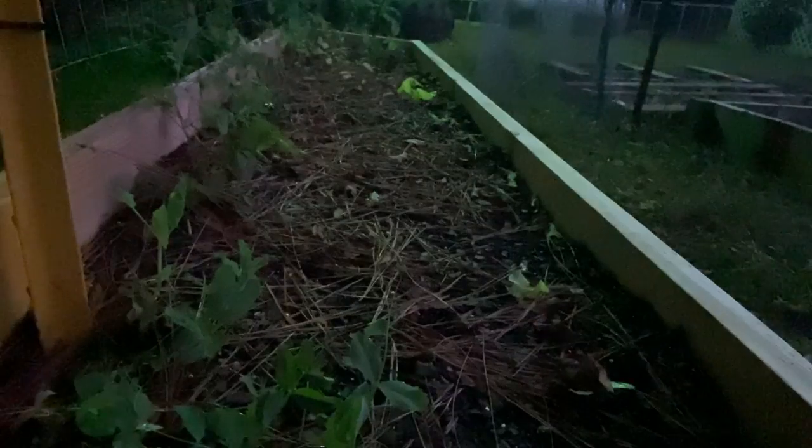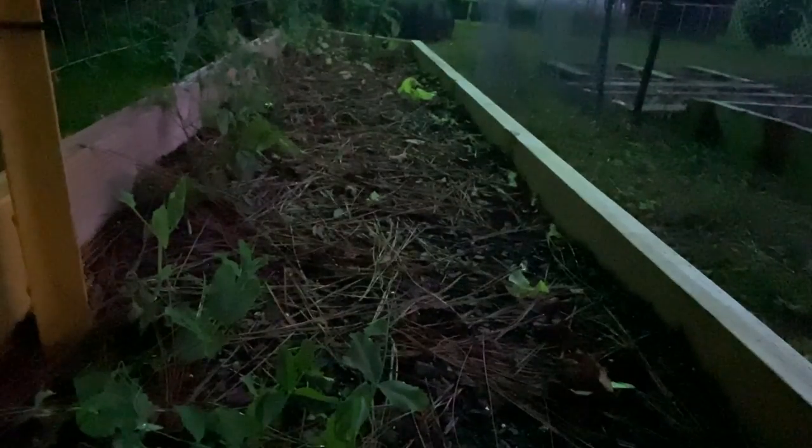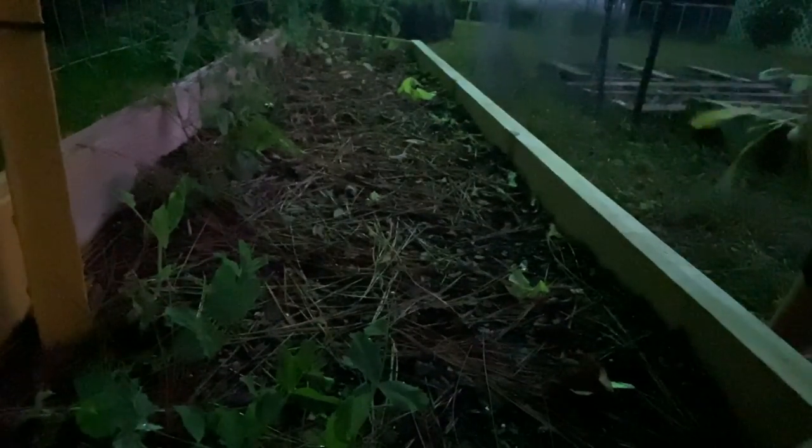Check it out. I got to get those guys transplanted. But lots of little seedlings, soon to be fantastic salad. Get some of these peas trained to go up that trellis.